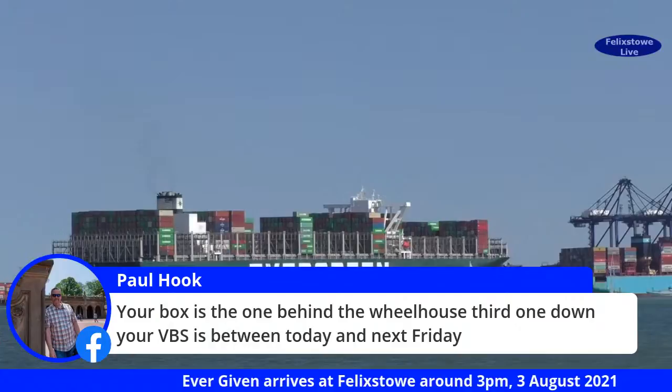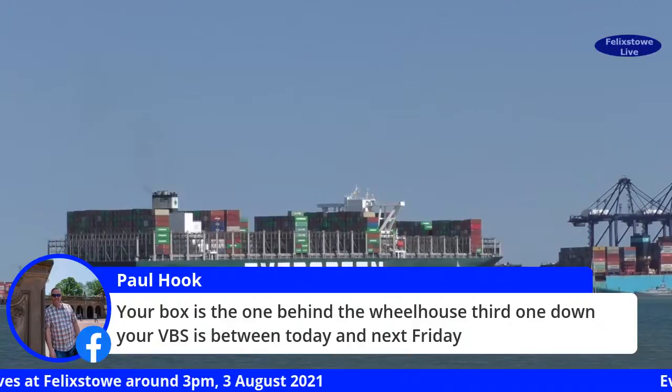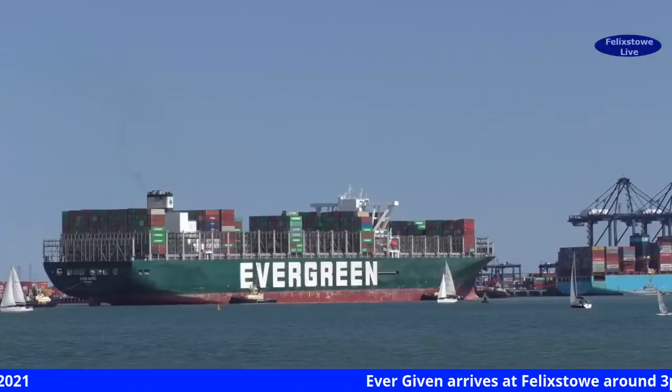This looks like shipping agent talk. Your boxes are one behind the wheelhouse, third one down. Your VBS is between today and next Friday. Yeah, that's possibly true. As far as we're aware, she's in for about 24 hours, not much more.